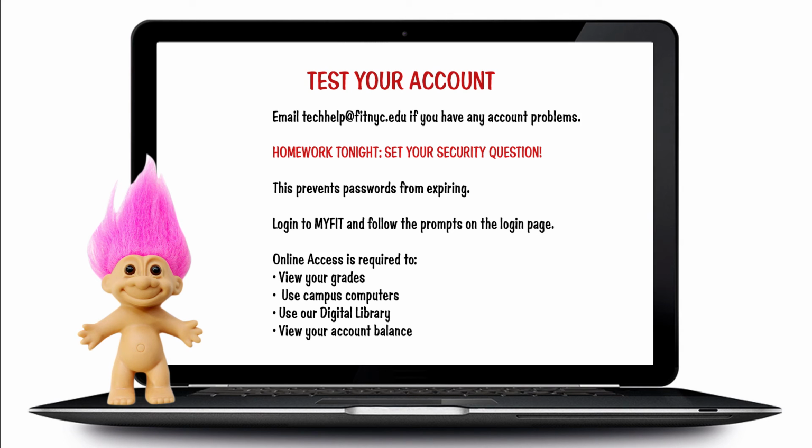Log into MyFIT, which you can find on the FIT website. MyFIT is on the home page. Follow the prompts on the login page. Online access is required to view your grades, use campus computers, use our digital library, and view your account balance.